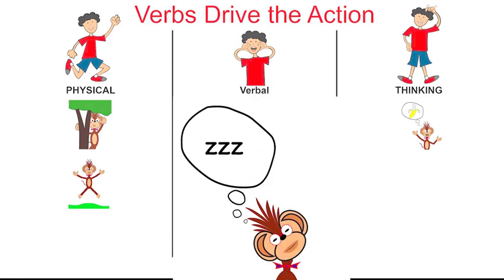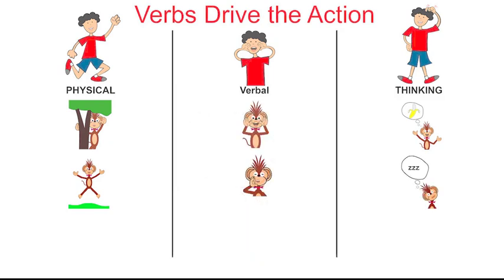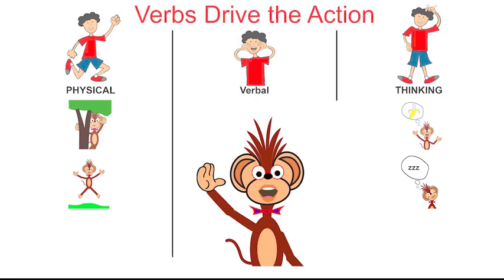Here's a picture of Chase dreaming. What is Chase doing in this picture? Dreaming. What kind of action is dreaming? That's right. Dreaming is a thinking action. We cannot see it. It's what's happening in Chase's brain. Dreaming is a verb. Here is our next picture.